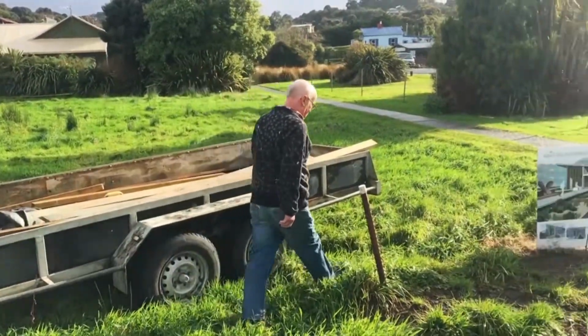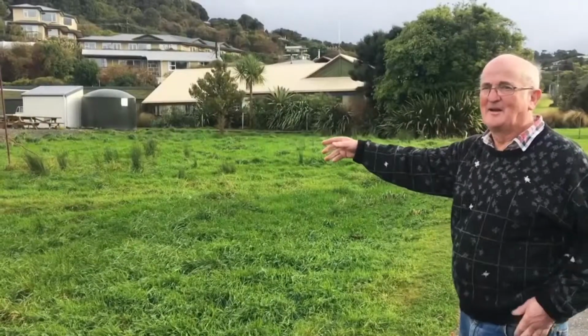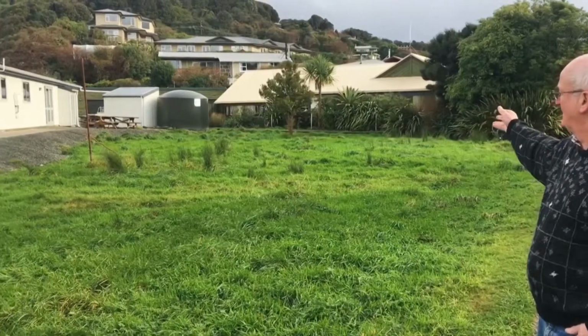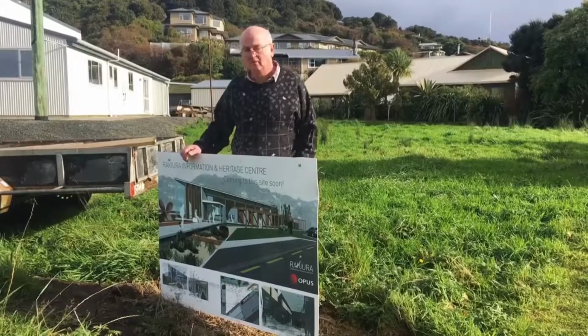Construction was supposed to begin over summer this year, but after 18 years in the making, Ford said another few months won't hurt to get the job done right. That began many, many years ago, and it's taken a lot of chasing to get the funding for that. So that's been a major win. We're about to sign the documents for the contractors.